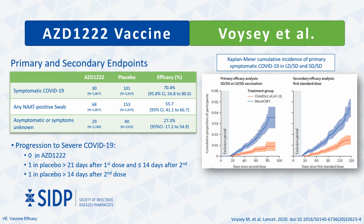Additionally, certain studies were designed to assess asymptomatic disease in participants. Of those that were included in this analysis, there were 29 cases in the vaccine arm and 40 in the control arm, resulting in a vaccine efficacy of 27.3%. For the secondary efficacy endpoint of hospitalized patients, there were 10 participants hospitalized more than 21 days after their first dose of vaccine. 2 of these were considered severe COVID-19 cases, and there was 1 fatal case. All cases that resulted in hospitalization or severe COVID-19 and death were in the control group.